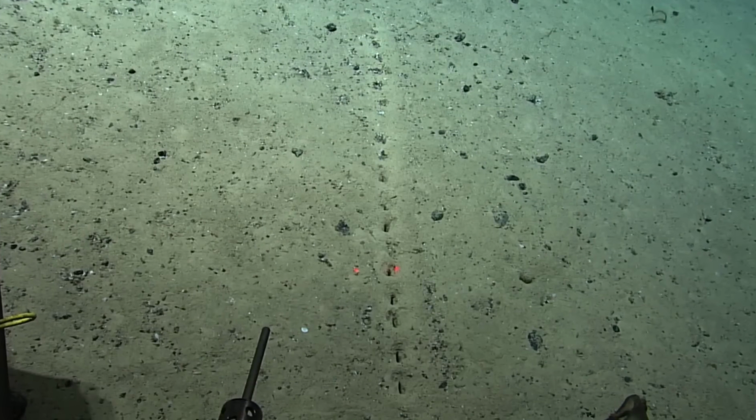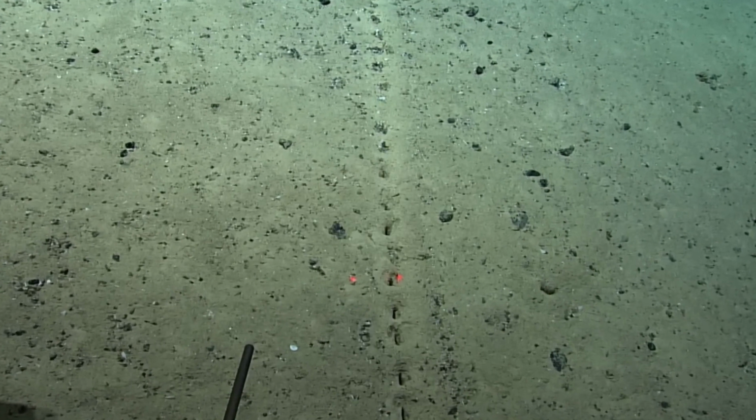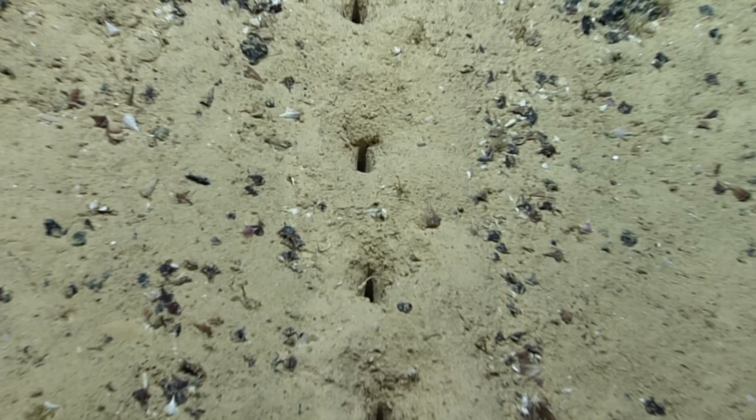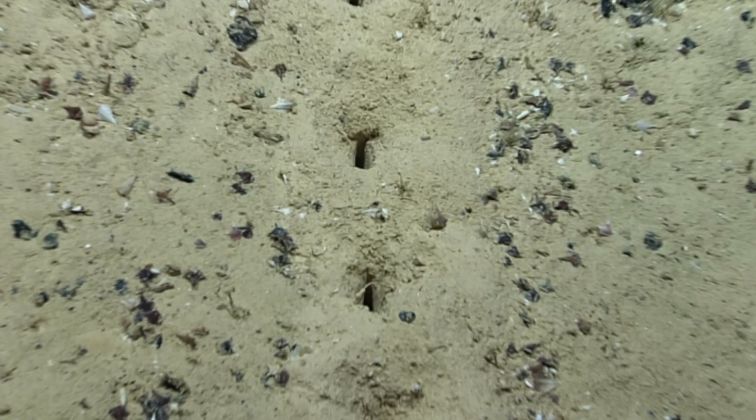Stretching across a remarkable distance of 16,000 kilometers, equivalent to 10,000 miles, the Mid-Atlantic Ridge stands out as the most extensive mountain range globally, even though a majority of people have never had the opportunity to witness it in person.